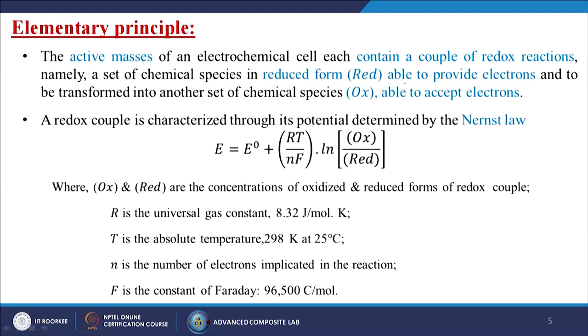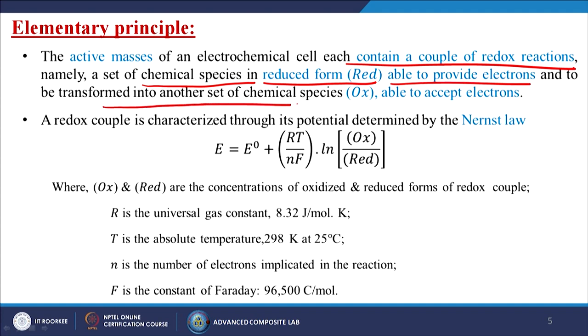The active masses of an electrochemical cell each contain a couple of redox reactions, namely a set of chemical species in reduced form, red, able to provide electrons and to be transformed into another set of chemical species, ox, able to accept electrons. So, that is why this is called the red and this is called the ox. That means the whole term is redox. So, that is why the redox concept has come.